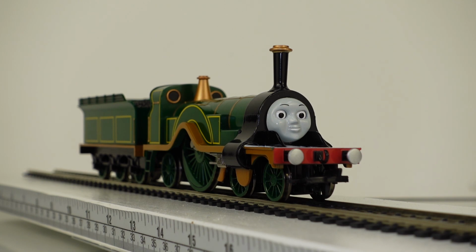The Stirling Single was also known as the 8-footer, and I'll bet you can guess why just by looking at Emily. The two drive wheels, one on each side, were 8 feet tall. Well, 8 feet 1 inch to be precise. The Stirling Singles were withdrawn from service between 1899 and 1916. As far as their disposition goes, only the number 1 has been preserved. All the rest were scrapped. Alright, let's take a detailed look at Bachmann's HO scale Emily.